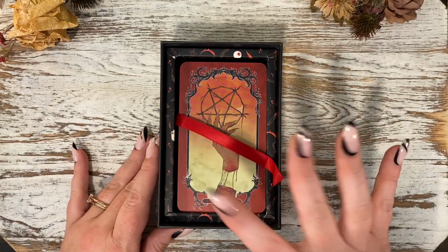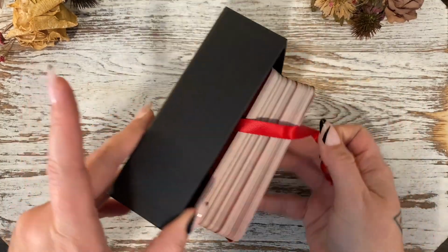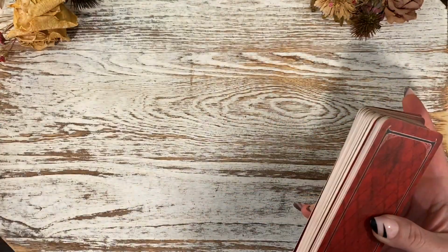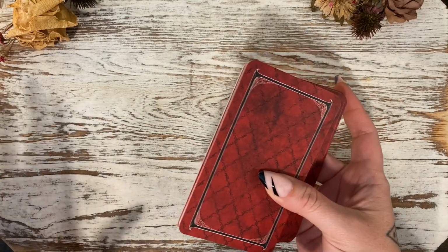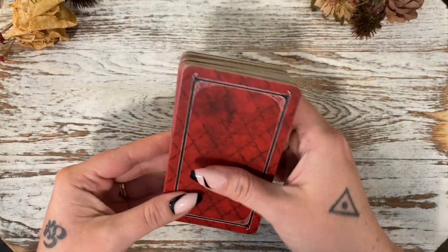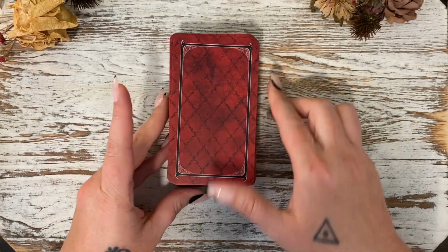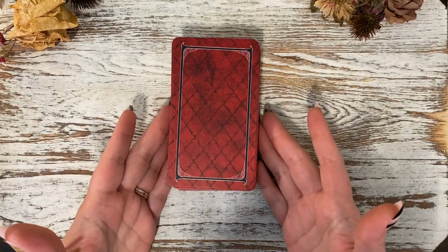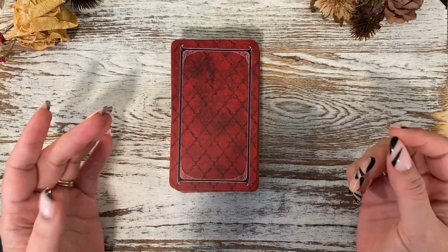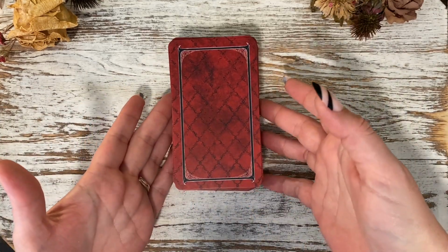So this is not in order, I'll put it in order. This is the box here, the bottom of the box. We have a string, fits in nice and snug. I will say I love the presentation and I really like the boxes. We have basic cardstock. This is the back. Very plain and simple. Nothing too crazy. Fully reversible. We have spider webs. Very spooky.